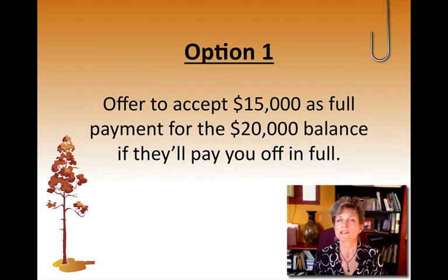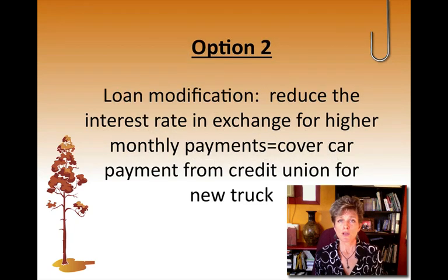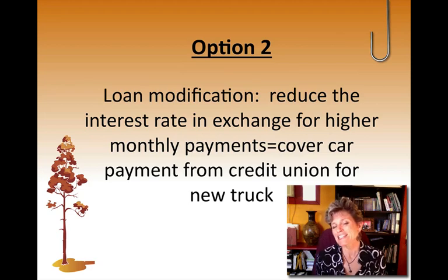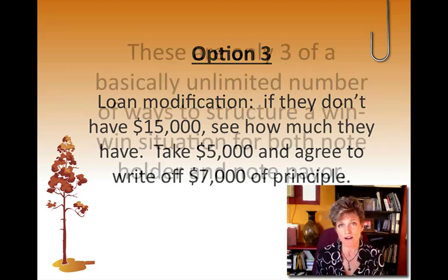Option 1, offer to accept $15,000 as payment in full for the $20,000 note balance if he'll pay you off right now. Option 2, do a loan modification. Reduce the interest rate in exchange for higher monthly payments. That would at least cover the car payment from the credit union for that new truck, right? Option 3, loan modification. If they don't have $15,000 for a full payoff, how much money do they have? Do they have $5,000? Take $5,000 in exchange for writing off $7,000 of the principal of the note. That way you have at least $5,000 to put down on that car loan, right?